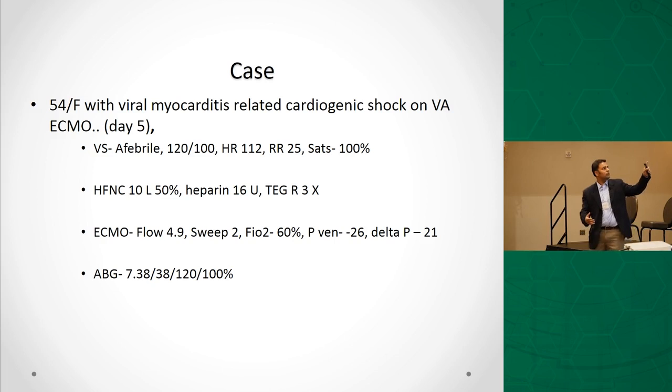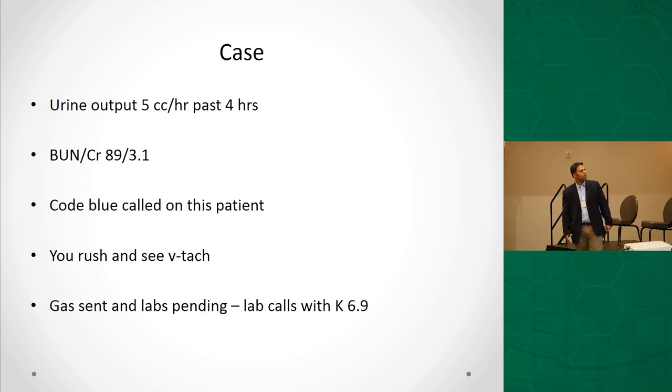So this is a 54-year-old viral myocarditis patient with cardiogenic shock who was on V-ECMO for 5 days. If you see the vitals, they're fairly okay. He was on high flow, 10 liters, 50%, heparin 16 units, tags were fine, ECMO flow was 4.9, sweep 2, FiO2 60%, gases were unremarkable.